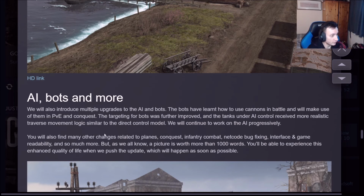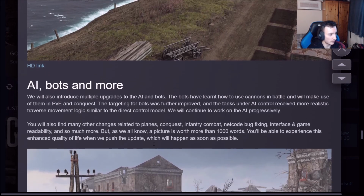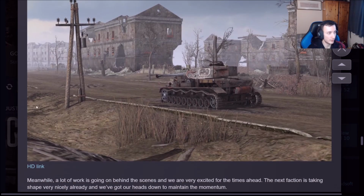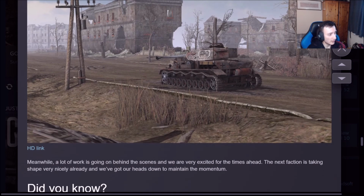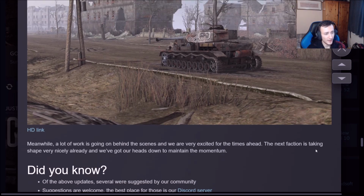You'll also find other changes related to planes, conquest, infantry, combat, netcode, bug fixing, interface, and game reliability, and so much more. I don't know what they are, but that sounds awesome. But as we all know, a picture is worth more than 1,000 words. You'll be able to experience this enhanced quality of life when we push the update, which will happen as soon as possible. So the update isn't out yet. Meanwhile, a lot of work is going on behind the scenes, and we are very excited for the times ahead. The next faction is taking shape very nicely already, and we have got our heads down to maintain this momentum.